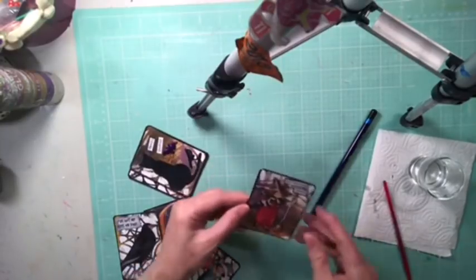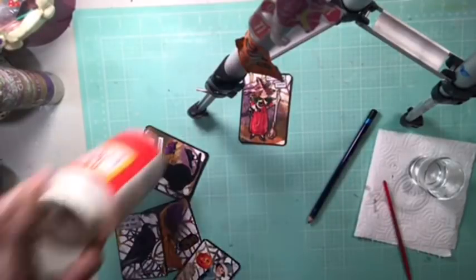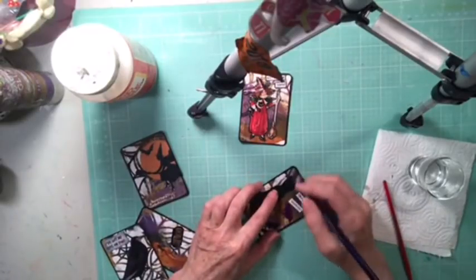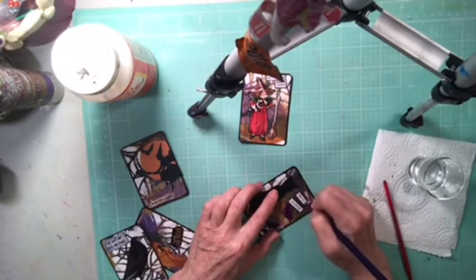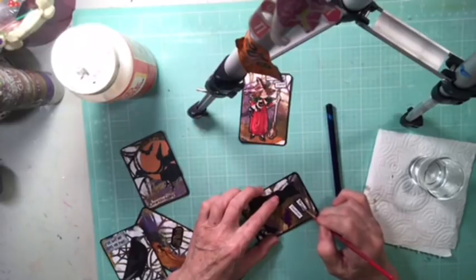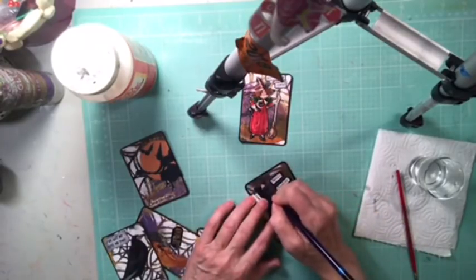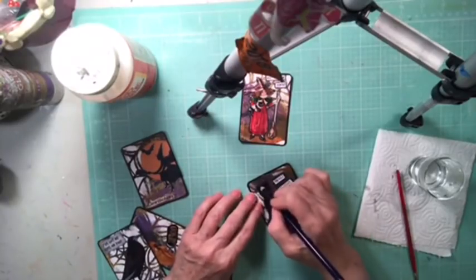Here. What do we think? Cute, right? So we'll just let that one set up, and then I could put some gel on it, but I'd rather just use Mod Podge right now. Because that gel medium that I got from my Happy Mail from Christine, I want to use that in a nice project. Not that this isn't a nice project, but you know what I'm saying. This is a nice project. I don't know why I don't use it, actually.